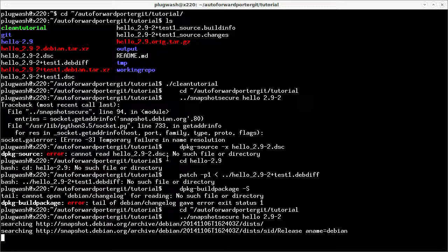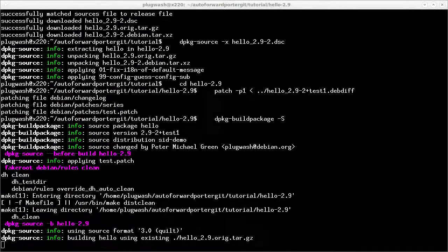Okay, it's working now. I just had an internet connection problem. So now we've told it to get an old version of the hello package from snapshot.debian.org. Can you hear me okay? Yep. Oh, there we go. It's got it now.